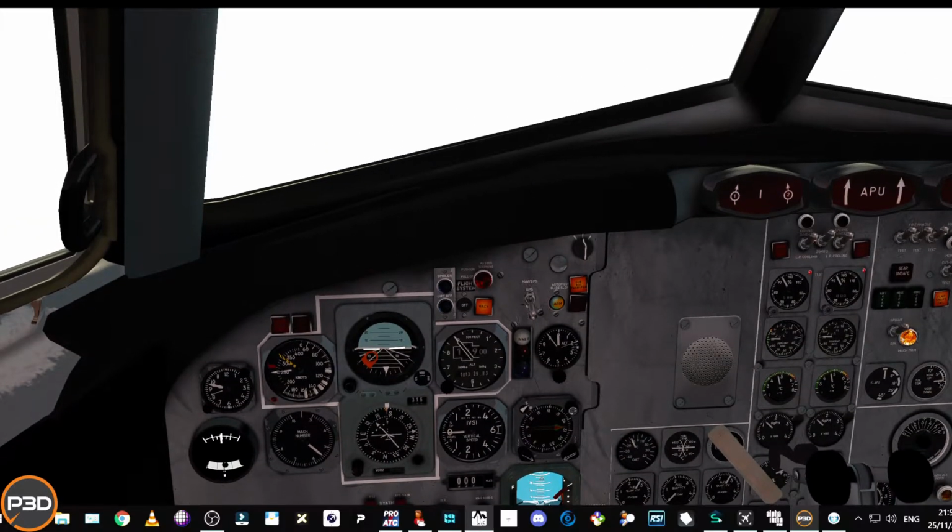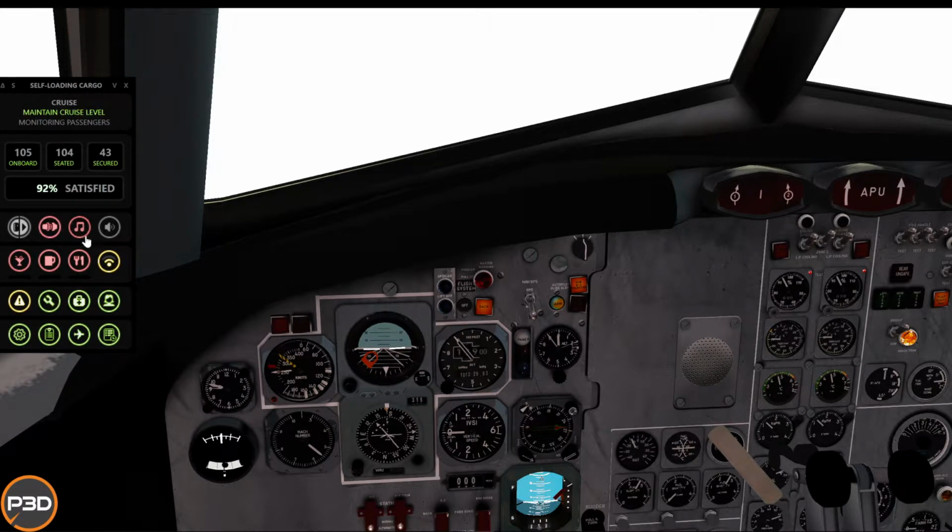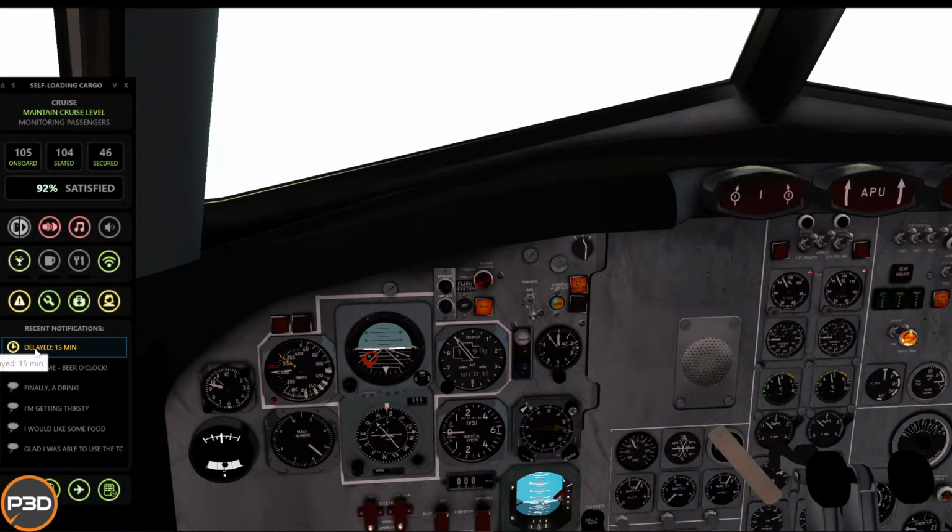Right, so let's see here. Customers are going to have to sit down soon, because we will start descending soon for a slow descent. But let's give them one last booze up. Oh, according to them, we're delayed by 15 minutes.